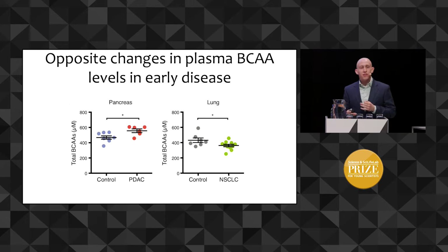And what we began to hypothesize is that in pancreatic cancer, not only were we getting a release of branched chains, but you might actually have the tumor not using the branched chains. Whereas on the other side, lung cancer might be physically taking up these amino acids to use them.